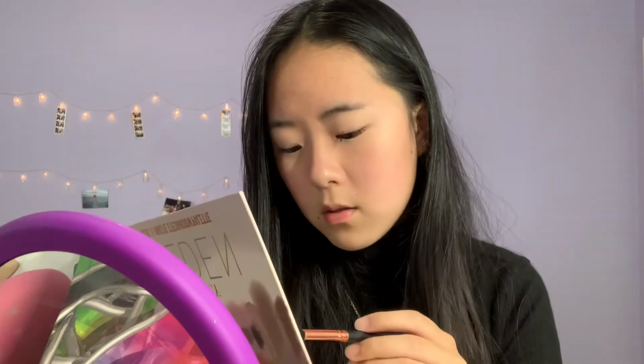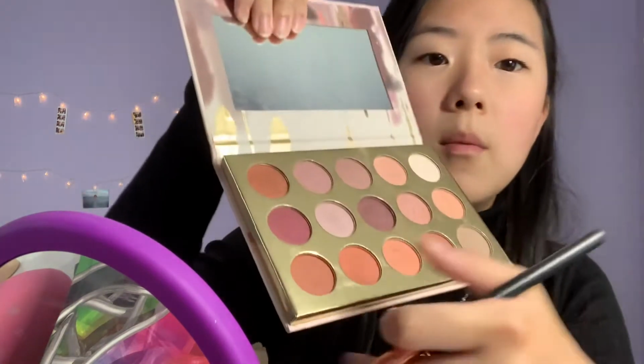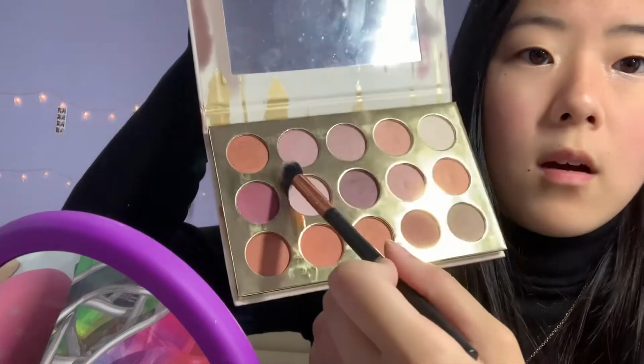Sacrifices must be made. So I have this nice palette with all these warm tones because I feel like cool toned eyeshadows are a little too dramatic. My dress is purple, but I don't know if I should do purple. Maybe I'll do purple eyeshadow just to mix it up. But that sounds super risky, and also it might be ugly. Okay, I'm gonna do a light purplish pink. I think I'm gonna do that color. Yeah, I'm gonna try that.